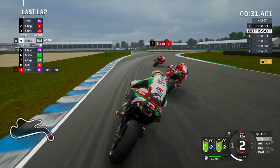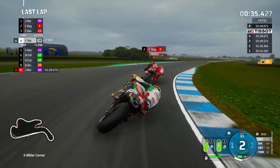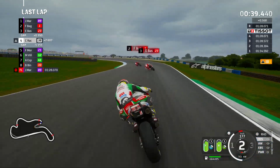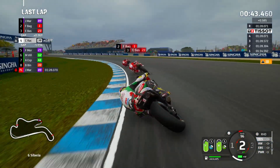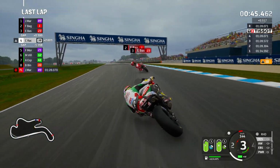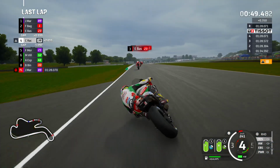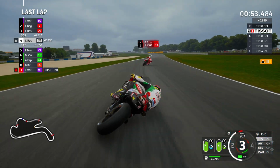Could we make a move on the inside of Bastianini? No, we've had a bit of a twitch in the braking zone. It's caused us to run wide. We're right on the tail here. This is exciting stuff, folks. We're looking to keep ourselves in line with Ducati. That's pretty incredible here in our home round. Again, we just lose a little bit of drive with the wheelie that this Honda has had all season.